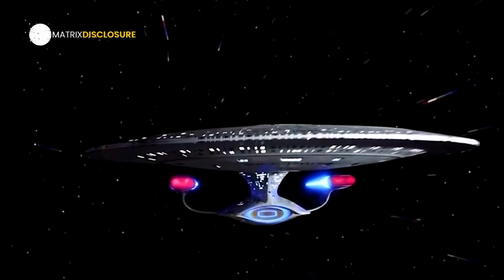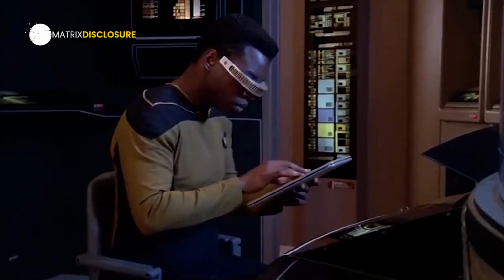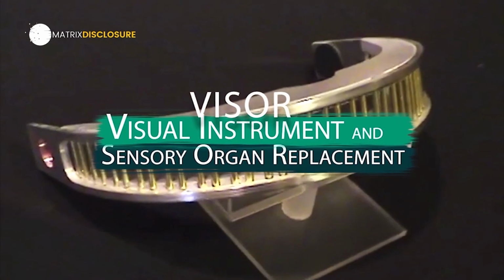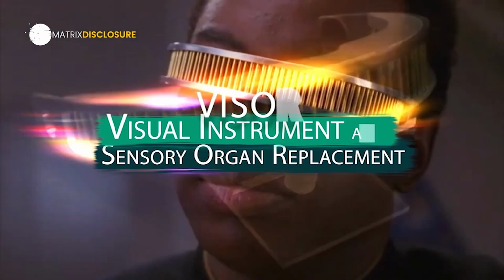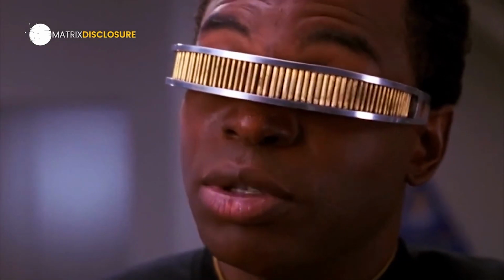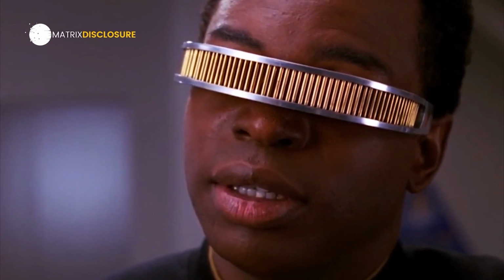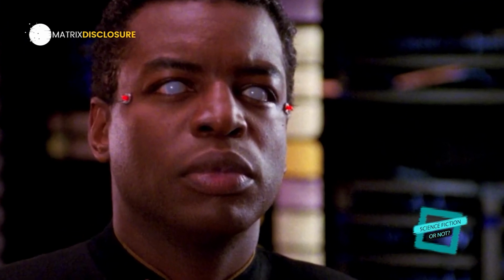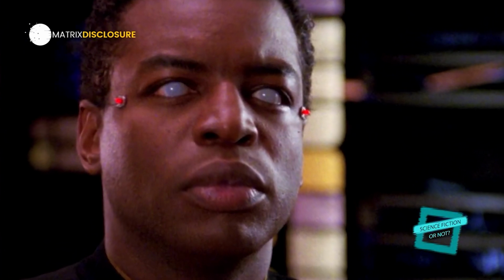One of the most remarkable devices shown on Star Trek is Geordi's visor. The visor is an acronym for Visual Instrument and Sensory Organ Replacement. Because Geordi LaForge was born blind, he had to rely on this device to see. This device sends visual signals straight to his brain, helping him see all the electromagnetic spectrum.